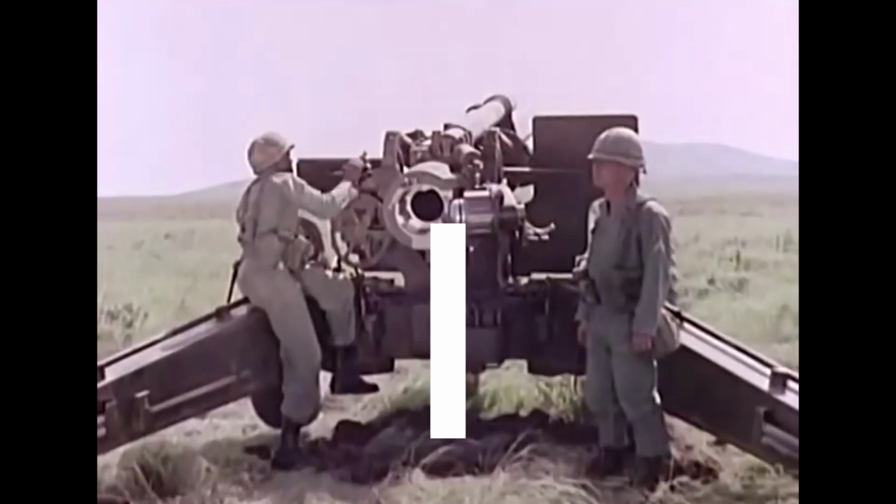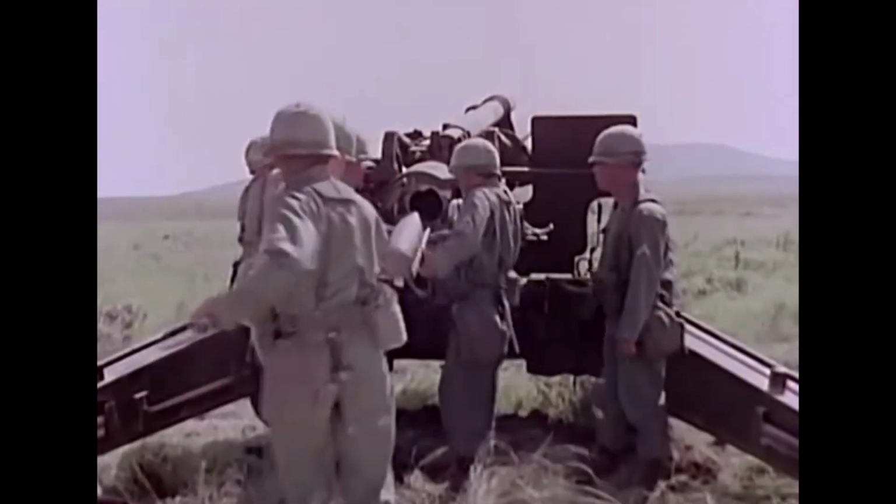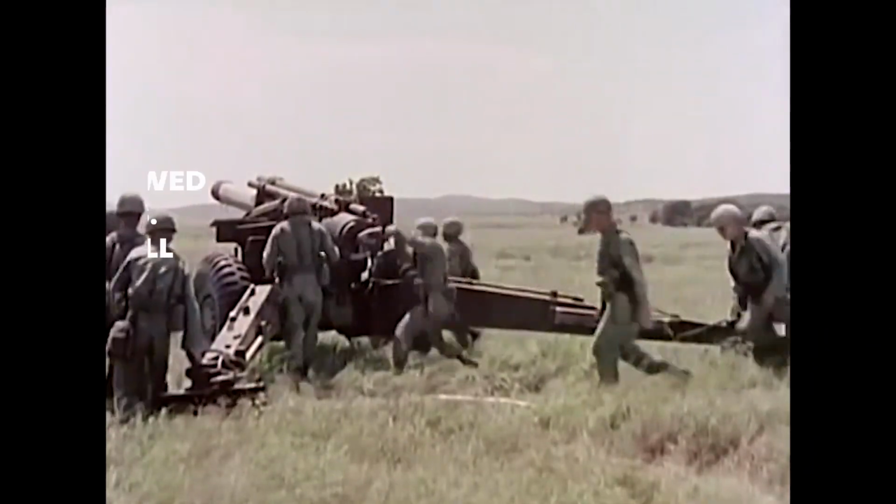The M114 is not used by the US anymore and was replaced shortly after the Vietnam War by the M198 howitzer, which entered military service in 1979. This replacement was soon followed by many self-propelled howitzers.